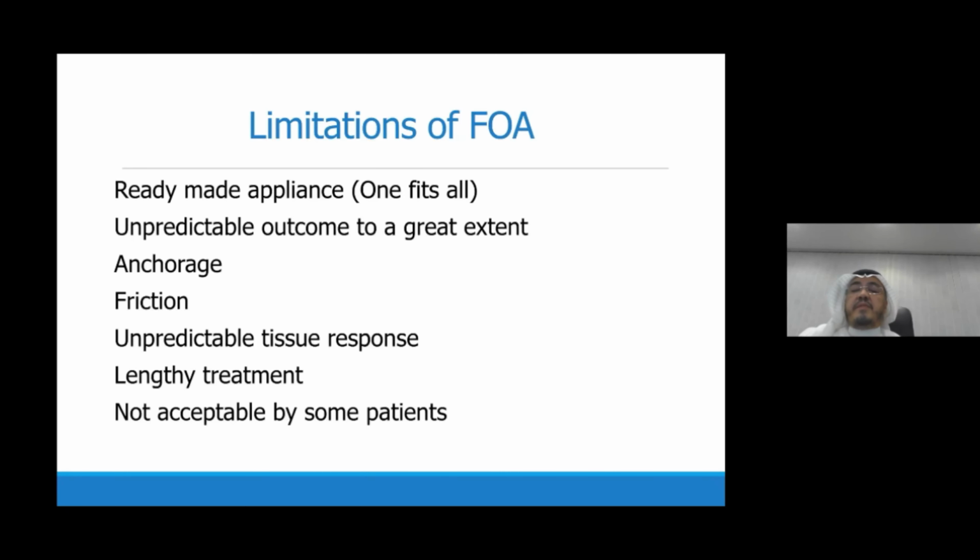Anchorage is a big problem; we lose anchorage when we use fixed appliances. That's why, with the introduction of mini screws nowadays, we solve this problem to a great extent. Friction is also another chronic problem that you're going to face if you use just a conventional fixed appliance, and it's one of the reasons for lengthening treatment time and losing anchorage.